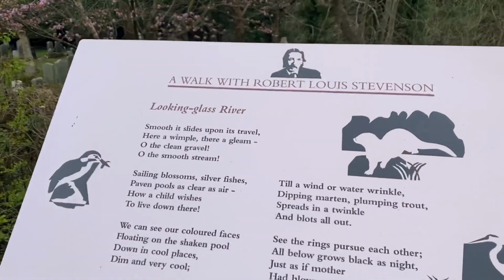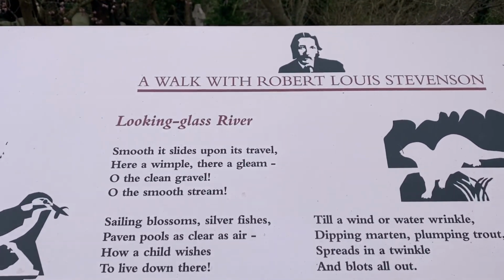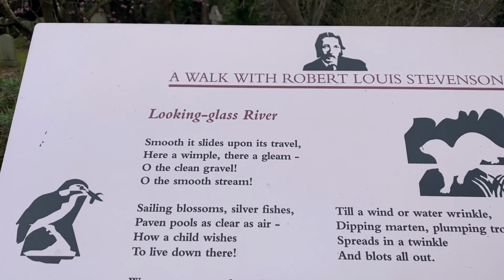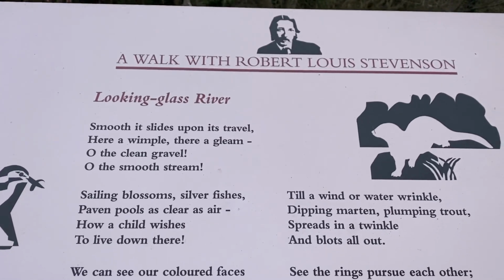Right, more poems. The looking glass river, smooth it slides upon its travel. Here a wimple, there a gleam. Oh, the clean gravel, oh, the smooth stream.